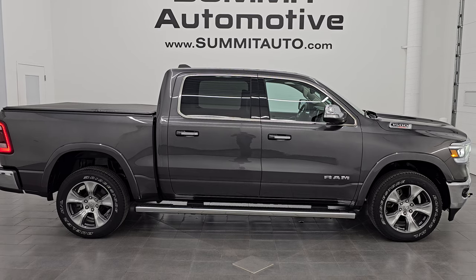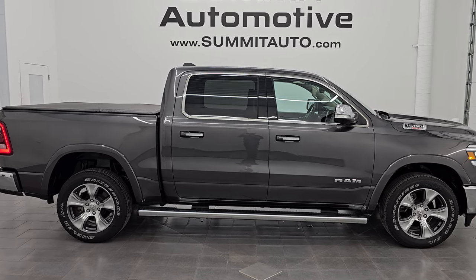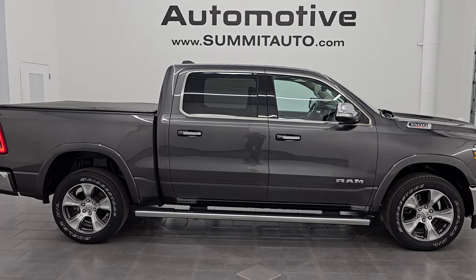We're super excited to help you with this ultra clean 2022 Ram 1500 Crew Cab Short Box Laramie Level A EcoDiesel in Granite Crystal Metallic.